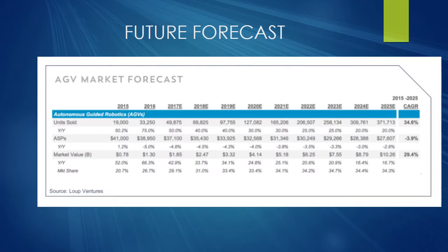Future forecast: the AGV market, they're forecasting that the units are going to increase significantly over the next 8-10 years. And this mapping actually goes to 2025 with the cost. So it makes a very competitive market, the demand for AGVs.